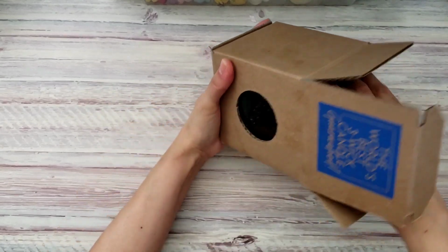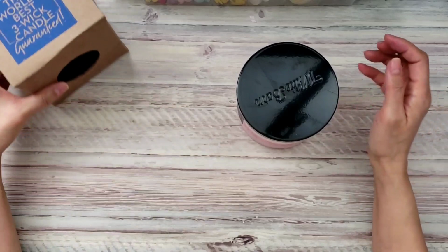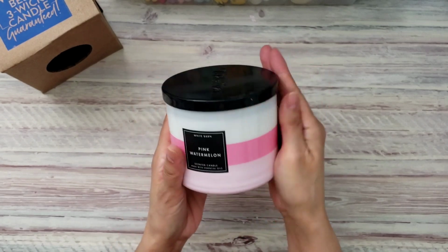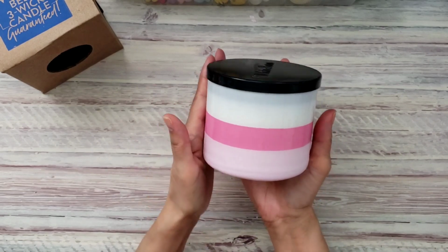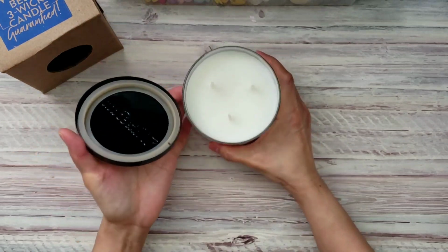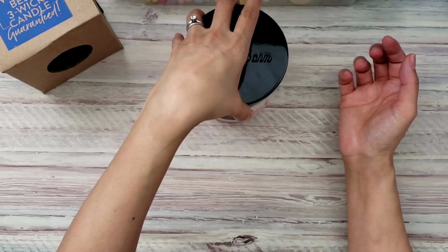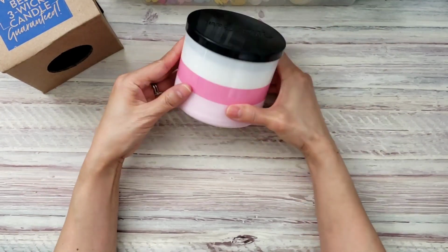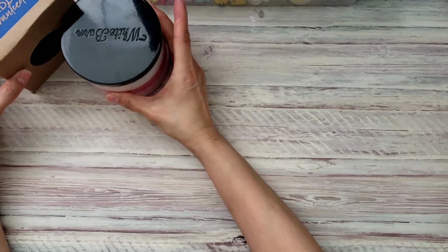And I actually like getting them online because they come in this box, which is always nice in case you want to gift it to somebody. So I got this one right here. It's pink watermelon. It's from their White Barn. And I just thought this would be fun for Easter because I love the packaging, and also for summer because it really does smell like watermelon, you guys. So just like the watermelon candy that my daughter and I love to eat. So I thought that would look really cute with my decor. So I got that. And of course, that's the 3-wick candle.